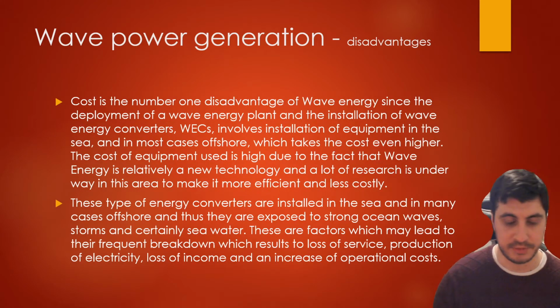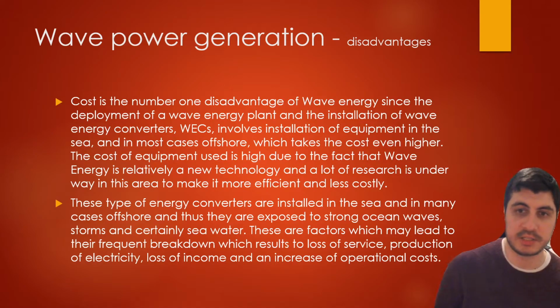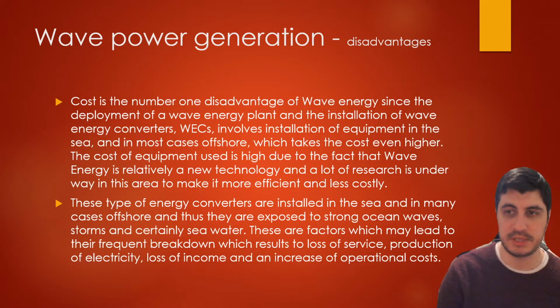As I said, everything's got its pros, everything's got its disadvantages or its cons. So the cost is the number one disadvantage of wave energy, since the deployment of a wave energy plant and the installation of the wave energy converters involves installation of equipment in the sea and in most cases offshore, which takes the cost even higher.